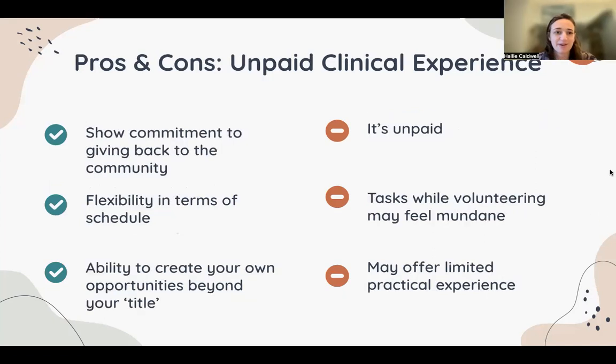All right, let's move on to pros and cons of unpaid clinical experiences. And I'm sure here too, there's definitely things that are the cons part of those that are pros as well. Yeah. So I think one of the biggest pros is showing commitment to giving back to the community. This is something that's really heavily looked upon in the medical school applications process. They want to see that you have a commitment to care for communities and to be dedicated to improving the health of these communities and these patients that you're caring for, especially at certain medical schools.